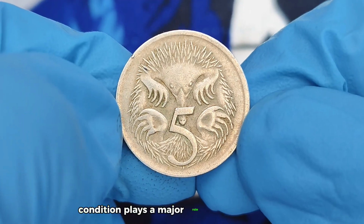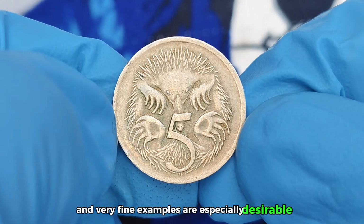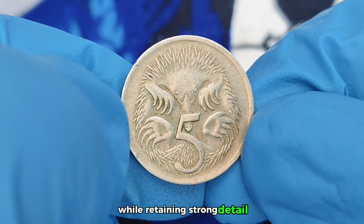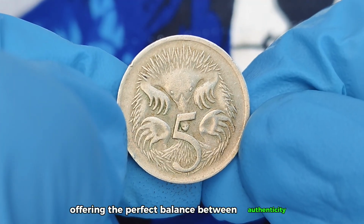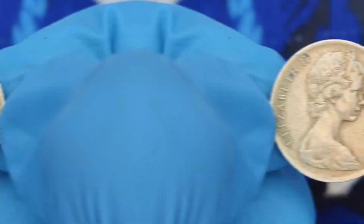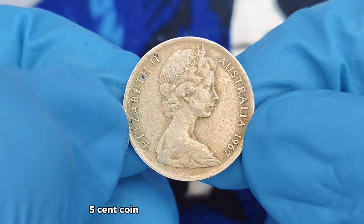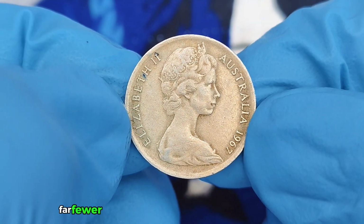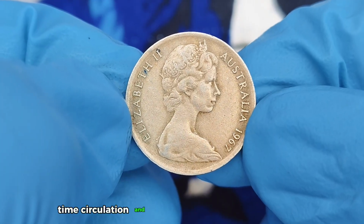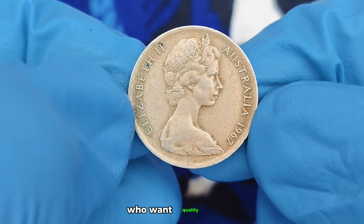Condition plays a major role in the excitement around this coin, and very fine examples are especially desirable. This level of preservation shows light circulation while retaining strong detail, offering the perfect balance between authenticity and beauty. Coins in this condition are widely respected in the market. Rarity adds another layer of energy to the 1967 5-cent coin. Although minted decades ago, far fewer examples survive today in very fine condition. Time, circulation, and loss have naturally reduced supply, increasing competition among collectors who want quality pieces.